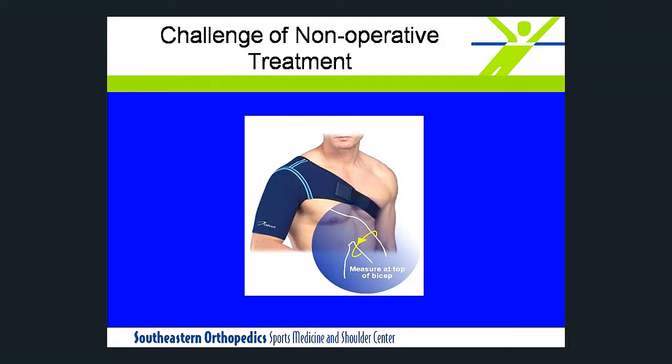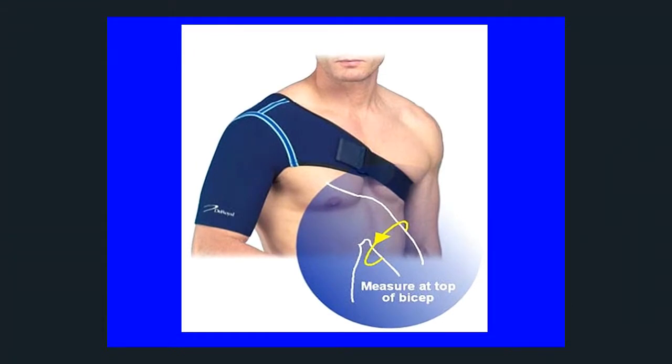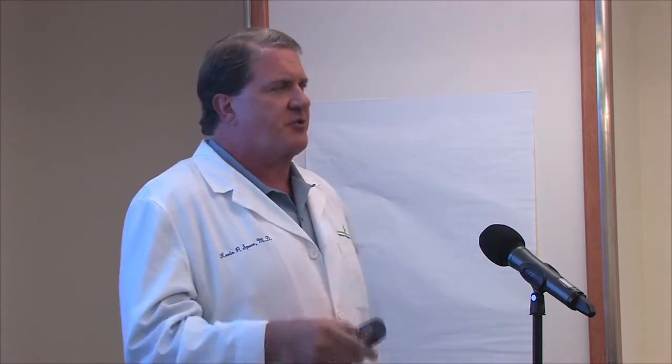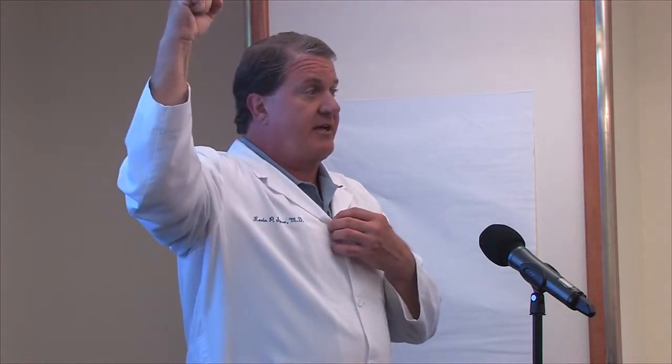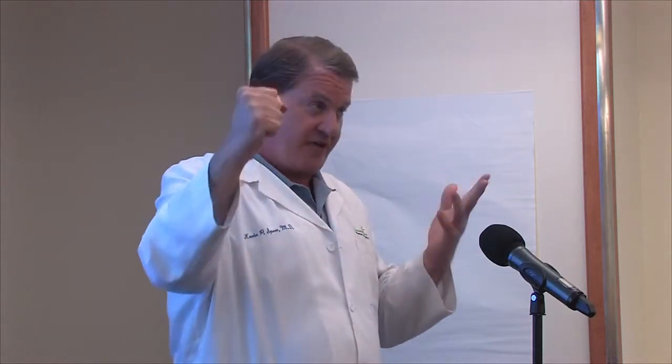Another challenge of non-operative treatment is that bracing doesn't work so well. It's not like an ankle, where you can stabilize it in many ways. If someone dons a shoulder brace and indicates that it helps them, it's because it restricts their range of motion. The shoulder is going to come out of joint at a certain motion arc and rotation. So if they can't get there, then they're not going to come out of joint. So it's limiting functionally.